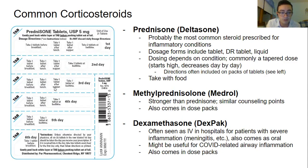Third day, we're down to 1 QID. Fourth day, we're down to 3 times a day. Fifth day, we're down to 2 times a day. And then on the 6th day, you're just taking 1.